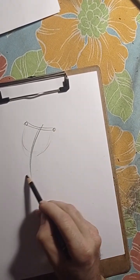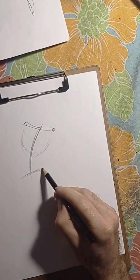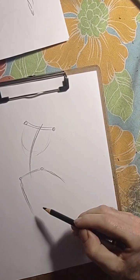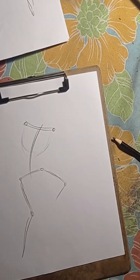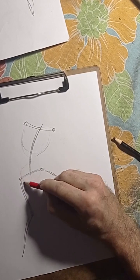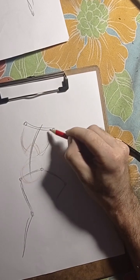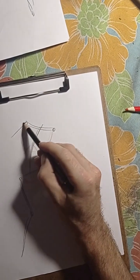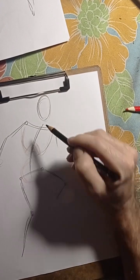This one's gonna be a different approach. It's the same thing like we did here, but a different approach. It's gonna be a little bit different. Now I'm gonna do the circle in between the two dots, just like I mentioned before. Fix this rib cage here. And then do the arms, this arm here and the head.